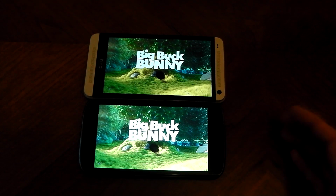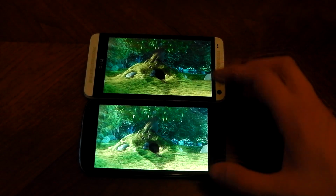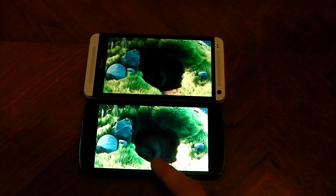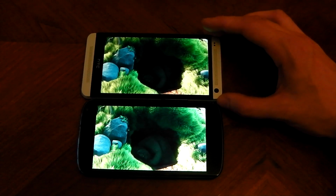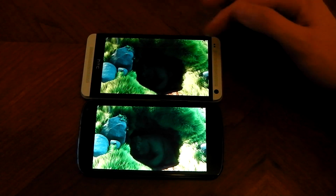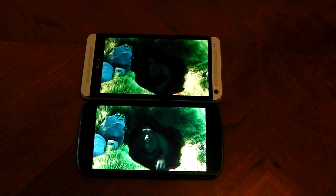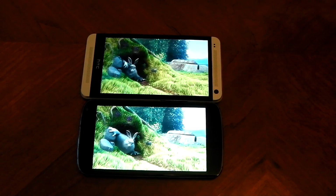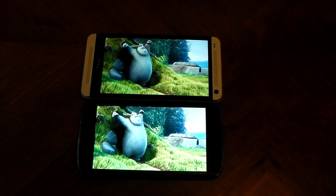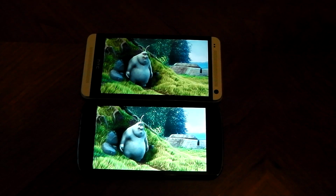So, yeah. Now, if you're comparing them directly at the same brightness level like we are right here, the Nexus 4 looks a little bit, and I mean a little bit, washed out, whereas the HTC One seems to get these colors spot on. They're still very vivid, but they're still bright enough. You can see a little bit too much of him here, whereas the colors are just perfect, I think, on the HTC One. Now, both screens, like I said, are very good, but the winner I am going to give the HTC One.